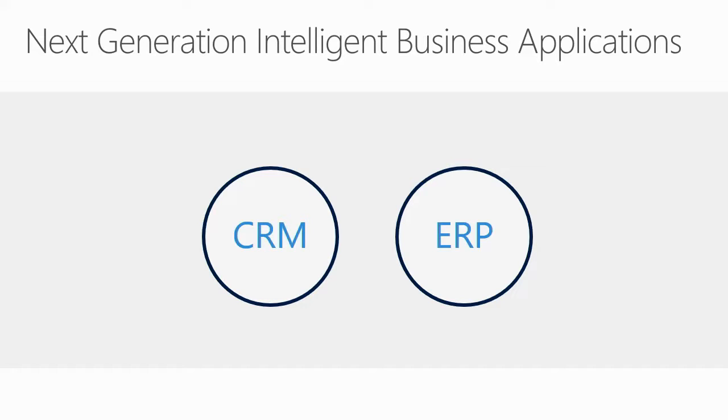So just a question, who here has been involved in the rollout or the specification or in any way with ERP systems over the years? Quite a few hands up there. Let's ask, who has done that in the CRM area? So I think you can see where we're going with this.